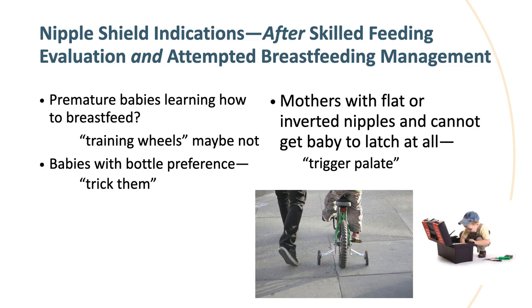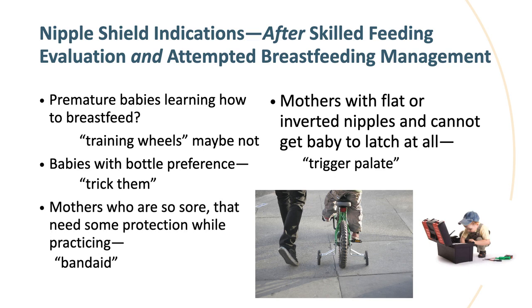Occasionally, I will see patients where there has been so much nipple damage and trauma that they really can't even think about trying to put the baby to the breast. Occasionally, we'll just have to give some healing and have them expressing milk in another way. But sometimes there's a willingness to practice with the protective shield, so while the baby is learning good technique, there's no further damage to the nipple.